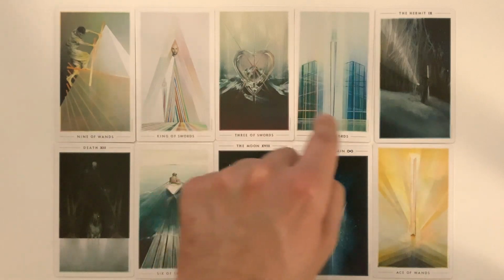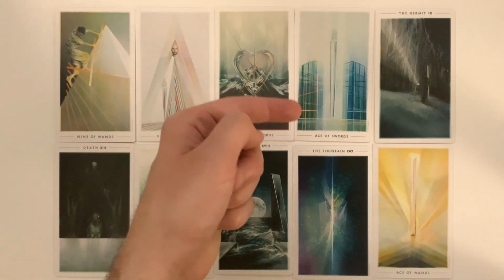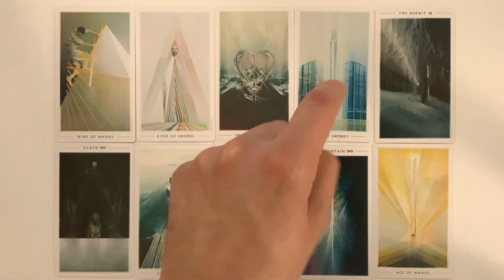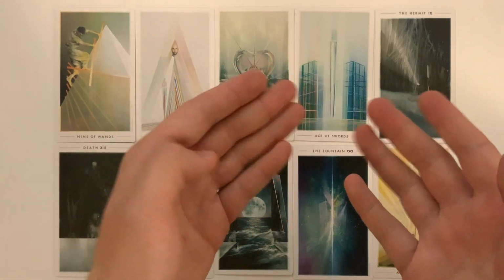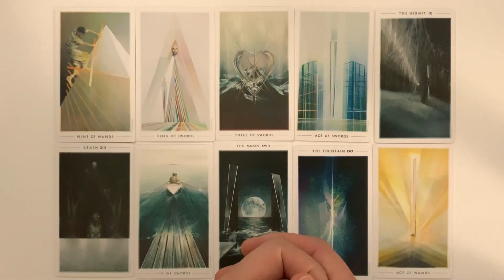Take the Ace of Swords, for example. Not nearly as oppressive on the side. We can kind of see through almost this glass feeling. But the center looks deep. It looks as if there is space to go into. And that amount of space gives you a very airy feeling.